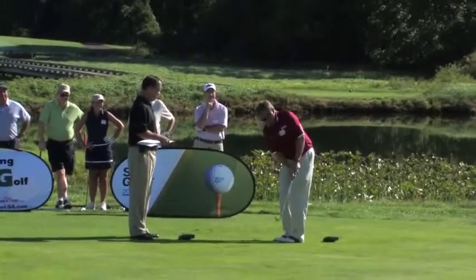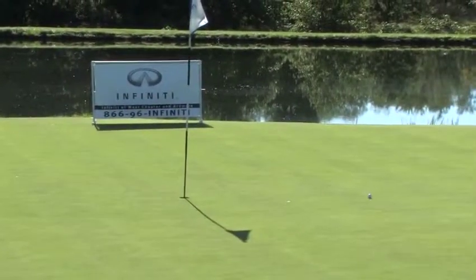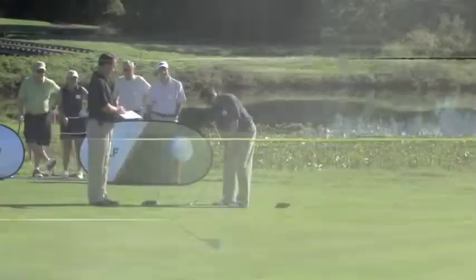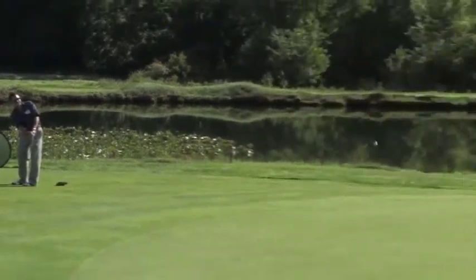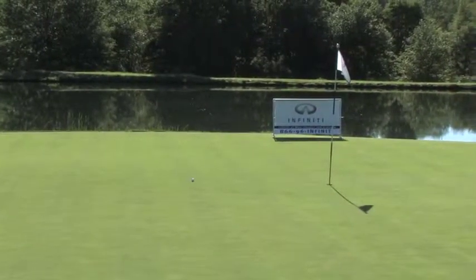Mark McNabb stroking it with confidence. And this looks good. What a great effort and what a great stroke, Mark McNabb. Jason Lute also put some nice touch on the ball. This is going right at it. Is it enough to get to the hole? Just short, but a beautiful stroke by Jason Lute.